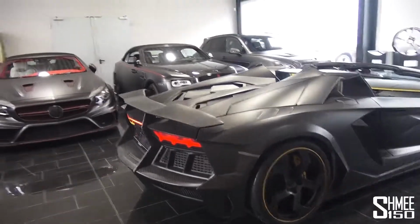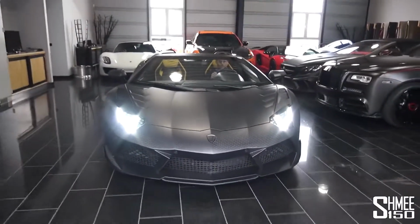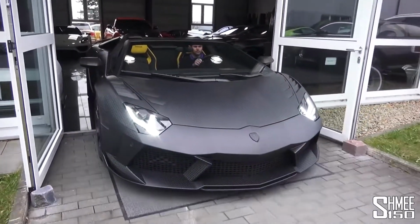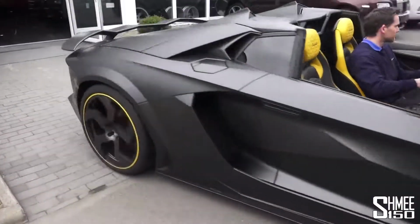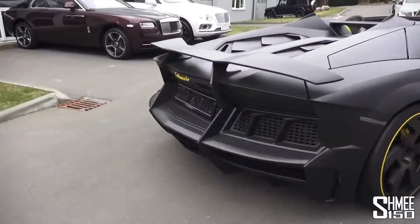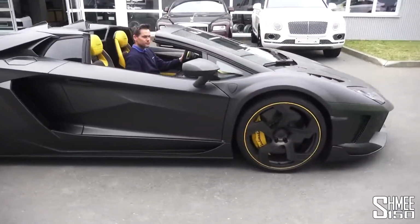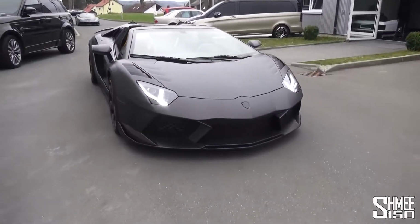Amazing. Okay, seriously, Aventadors have this down. The noise that they make. My goodness. Anyway, right, let me get outside just to show you the car coming out in the daylight here. Wow. Oh, look at it. What is this? It's just crazy. Just totally crazy.